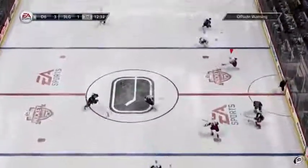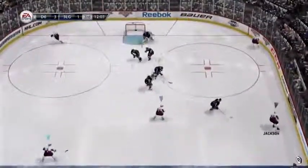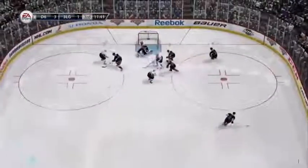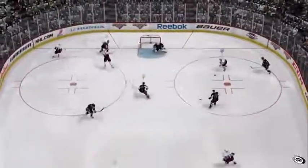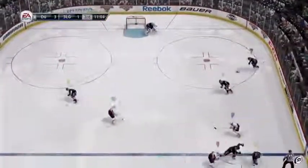Kopitar gets the puck. Offensive opportunity, 3-on-2. Trying to find a little room. Snap that one. Easy pad save. The interception. Look at that chance. Scrambling for it. Finds it and makes the save to Kopitar.